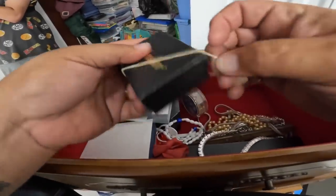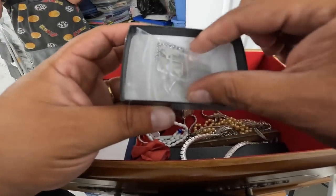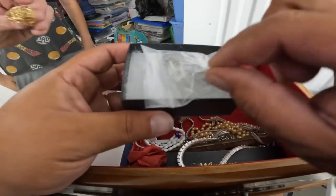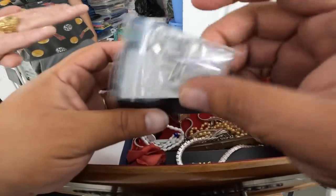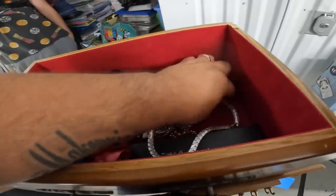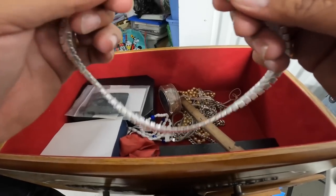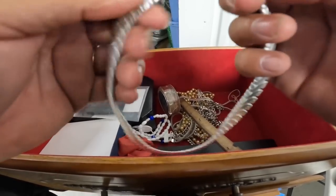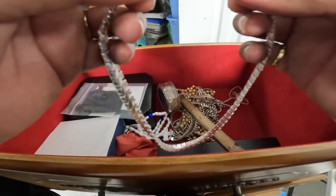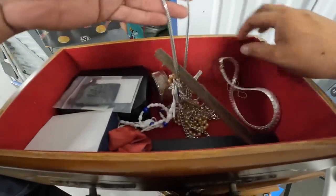R-A-N-C. Oh, this feels a little heavier. It's like rink. Oh, it's a skating rink. Maybe it's this Windsor, a little cross. Does it maybe say rink? Oh, man. That's like a king's ring, huh? That's nice. Ooh, what do we have here? Look at this thing. Jumping Jehoshaphat. That's not silver, is it? No. That is not silver. Looks silver, though.